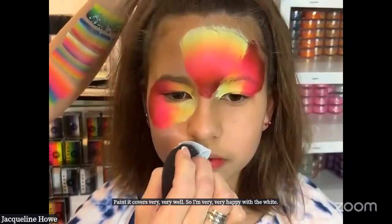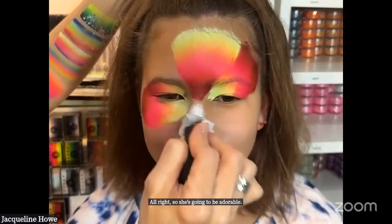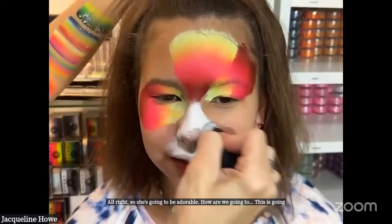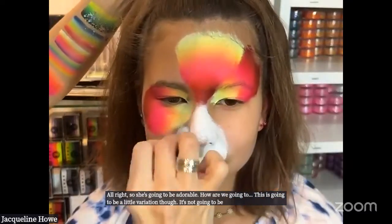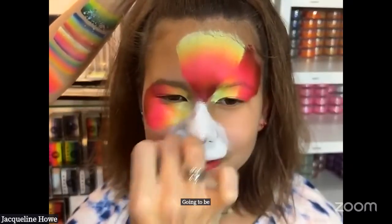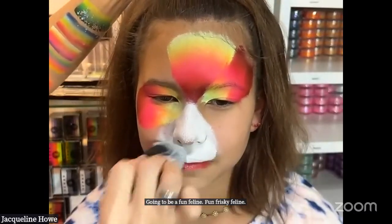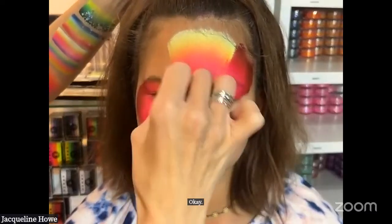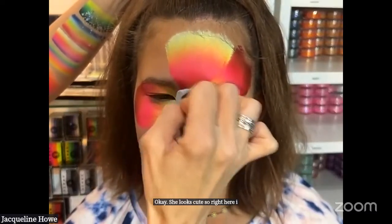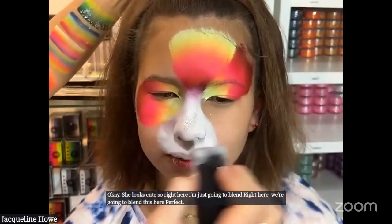All right, so right here, we're gonna start with the muzzle. She's gonna be adorable. This is going to be a little variation, though. It's not going to be your typical feline. It's going to be a fun, frisky feline. She looks cute. So right here, I'm just going to blend this. Perfect. Okay. Love it.